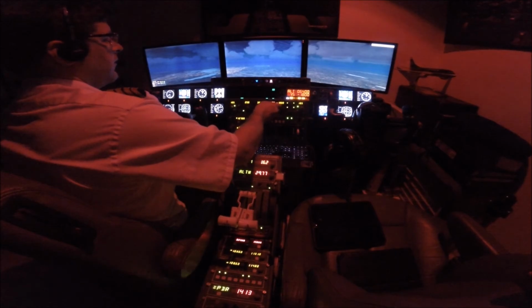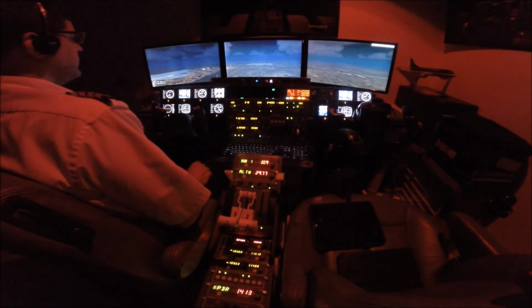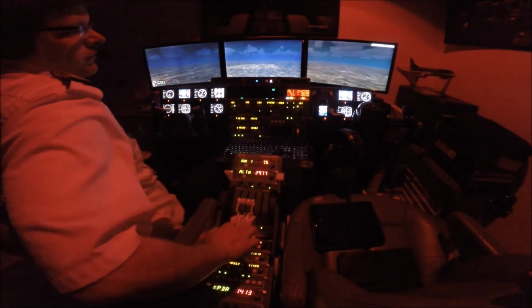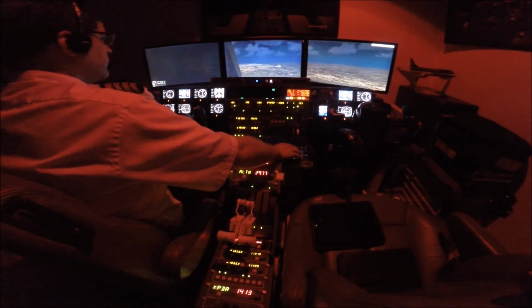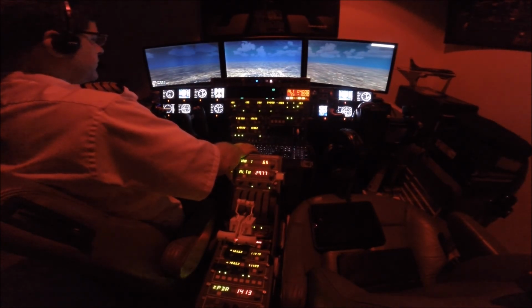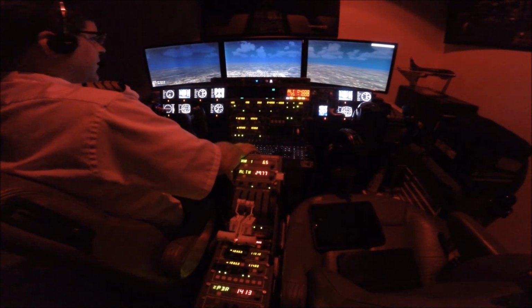Crossing at 10,000, maintain 4,000. Airport is at your 9 o'clock, 6 miles. 4,000, we have the airport in sight. Roger, cleared for the visual runway 18, report final. Cleared for the visual 18, we'll call you on final, 4,000.